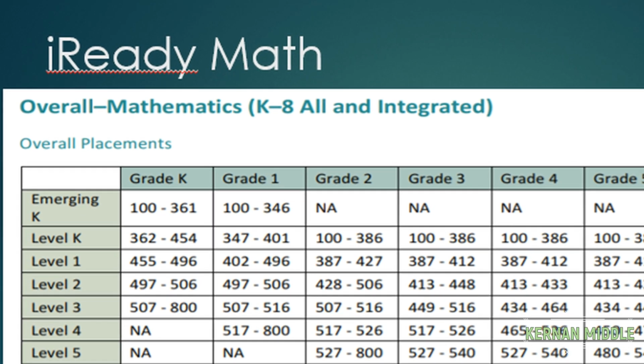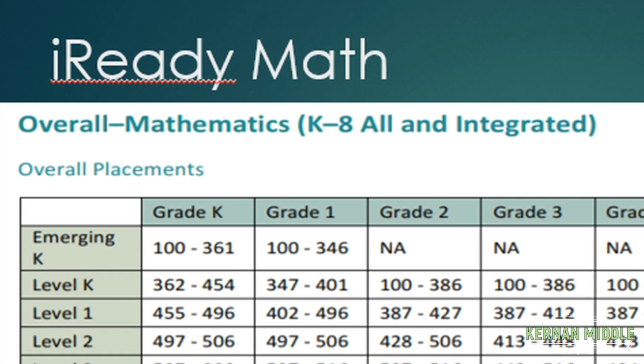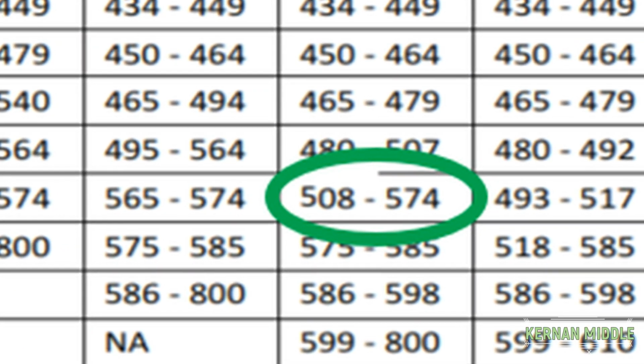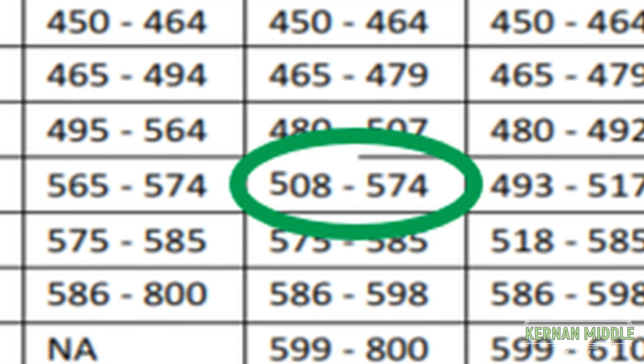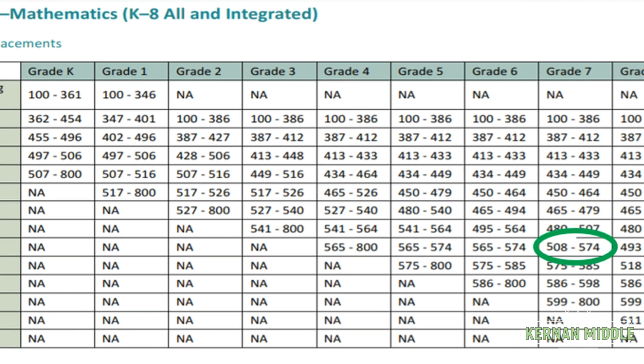Our example student is in algebra this year, so he does not have an iReady score for this school year, as this is a high school course. So we're going to look at his iReady scores from last year. Please note that if your child is also in algebra or geometry, they will not have any iReady scores. Our sample student scored a 515 on his end-of-the-year iReady assessment for 7th grade.